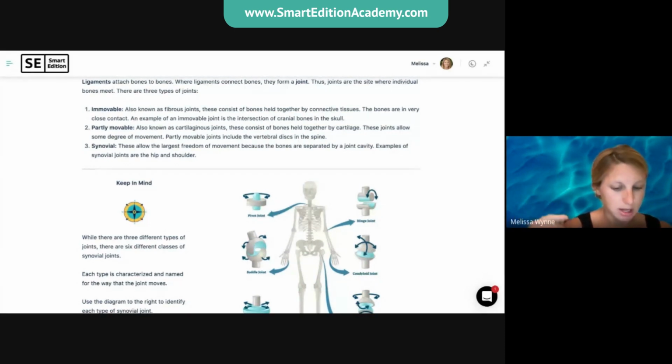Then you have partly movable joints, which are cartilaginous joints. They are held together by cartilage. These allow some degree of movement, meaning there's some movement, but it's not a super flexible joint. Usually you'll find these in the spine, in the vertebrae and the discs of the spine. Your spine moves. Some people are more flexible than others in their back. That's because we have partly movable joints, but there are some motions that the human body just can't do because of this type of joint. And then we have synovial joints, and these are most of the joints around the rest of the body that give us the most freedom. These specific joints are separated by joint cavities. There are different types of joints within the synovial family, and they provide different types of movement.